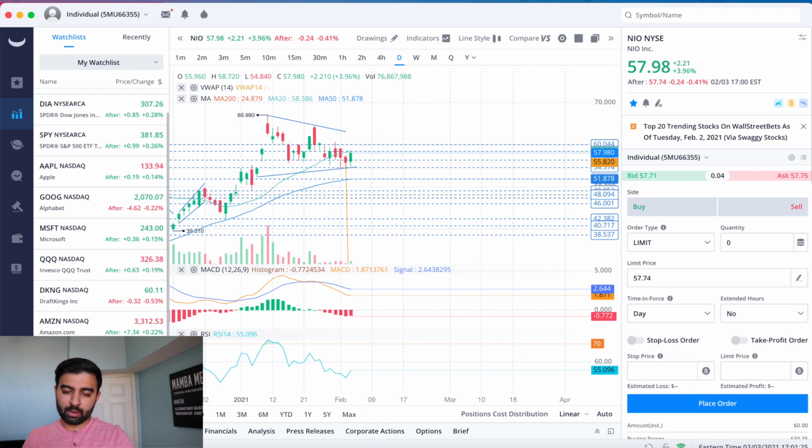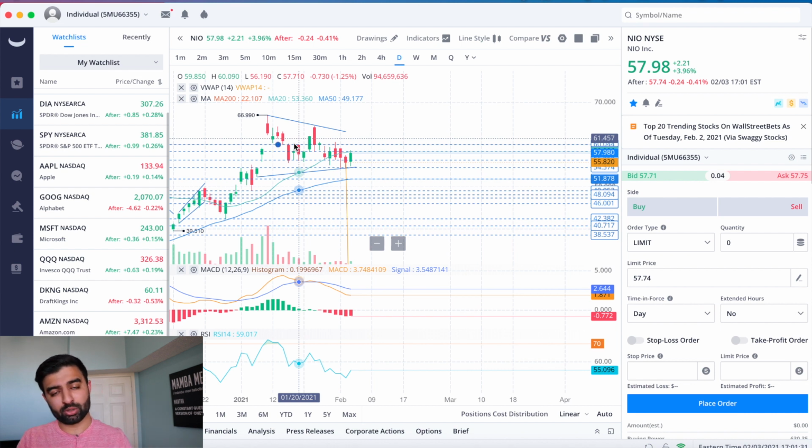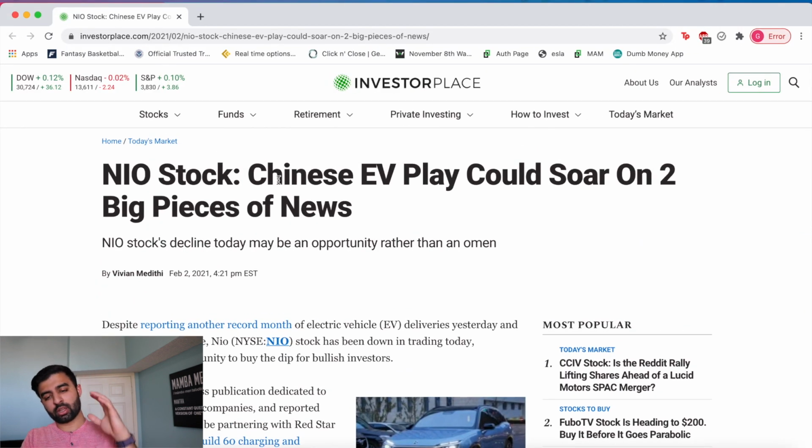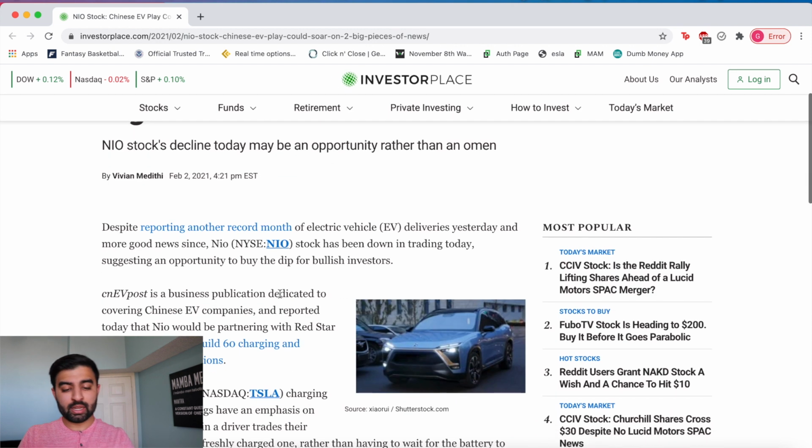So that's great. But more than that, we want to talk about this pattern that we see developing. We'll talk about that. We'll talk about how it traded. We'll talk about future levels of support and resistance as we always do. But before that, I want to cover an article real quick, right? And it's talking about, hey, NIO could soar on these two big pieces of news.